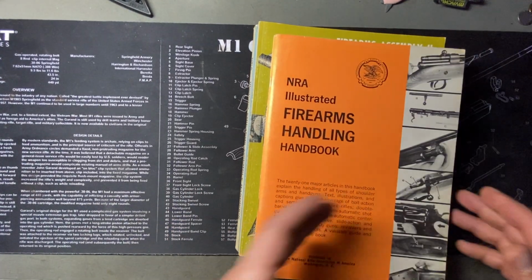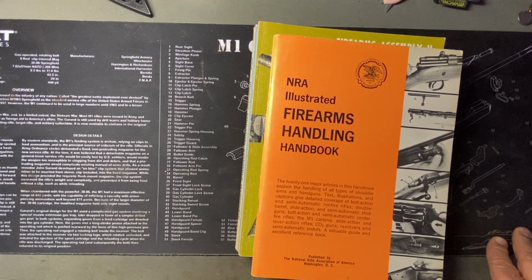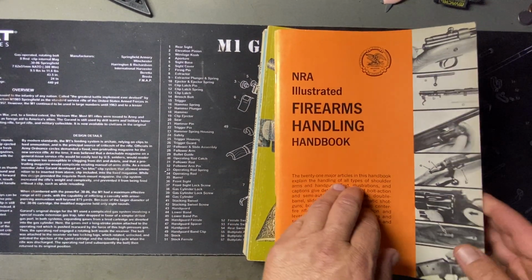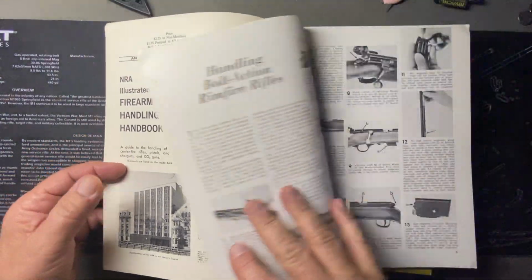For me, it's not really that big of a collector thing, but man, it sure is interesting. There's a lot of interesting stuff in there. Now, the NRA Illustrated Handling Handbook. Was poking around in this one. It's interesting. You don't often see books like this.